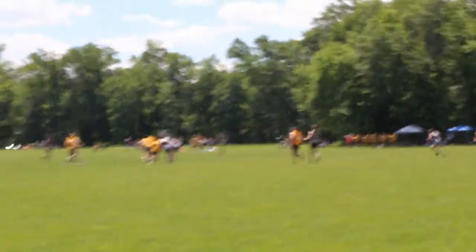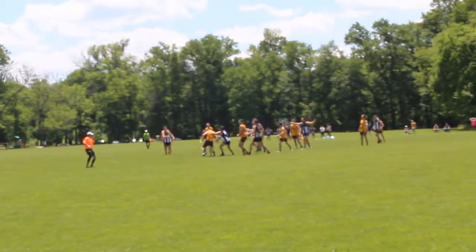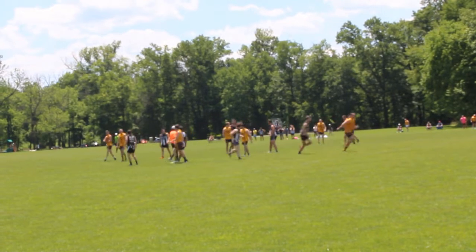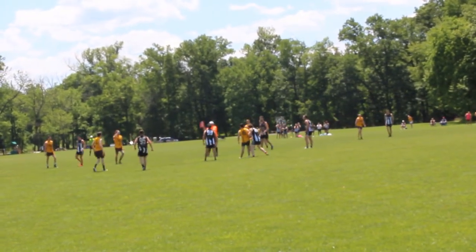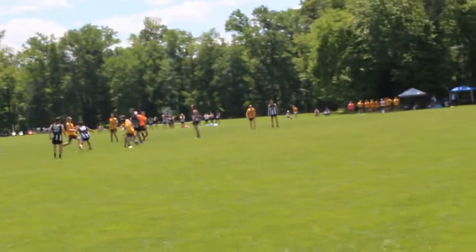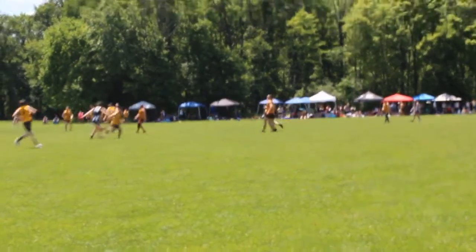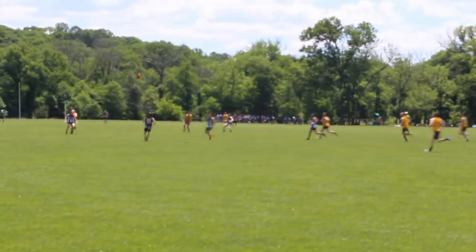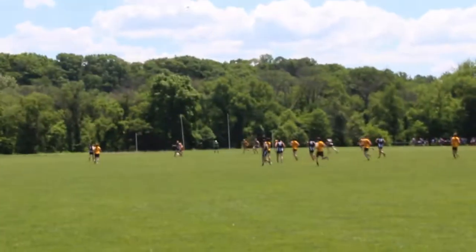Second half of play with the Philadelphia Hawks taking on the New York Magpies here in the Eastern Regional Championships of the USAFL for 2022. The Hawks lead 10-2. They're in the yellow jumpers, and they are now kicking towards the turf club end to our right, where the Magpies in the black jumpers are now kicking towards the creek end to our left. As the ball comes back in, and here come the Magpies sending that one forward.